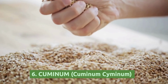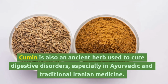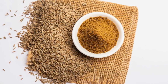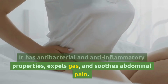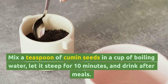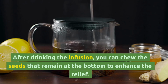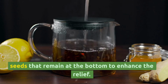6. Cumin, Cuminum cyminum. Cumin is also an ancient herb used to cure digestive disorders, especially in Ayurvedic and traditional Iranian medicine. It has antibacterial and anti-inflammatory properties, expels gas, and soothes abdominal pain. Mix a teaspoon of cumin seeds in a cup of boiling water, let it steep for 10 minutes, and drink after meals. After drinking the infusion, you can chew the seeds that remain at the bottom to enhance the relief.